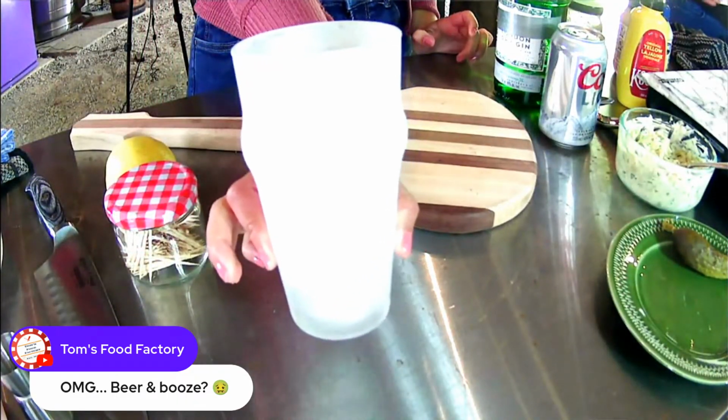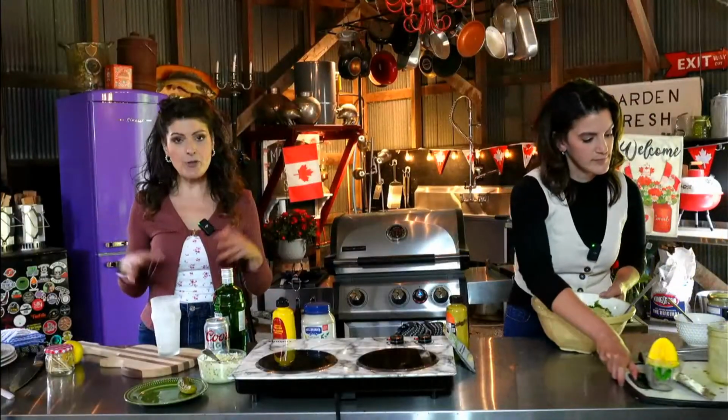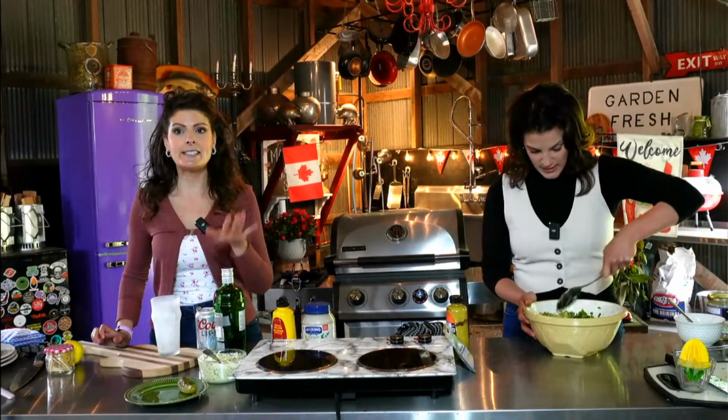That looks like a white glass, but that is just a glass that has had ice in it and been thrown into the freezer. That's a summertime game changer. That looks nice. What we're making today is called a 60-minute man.